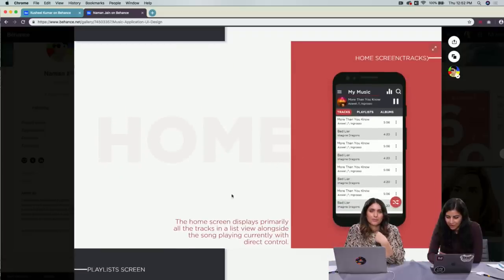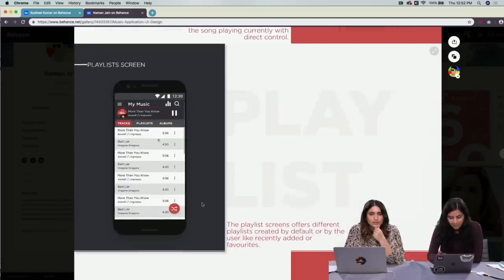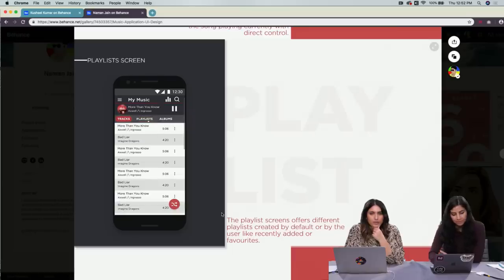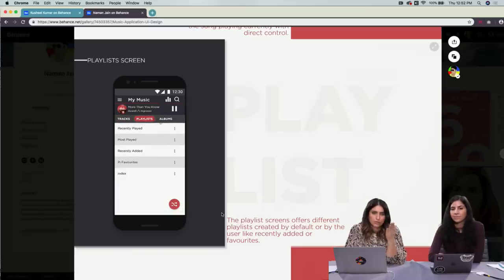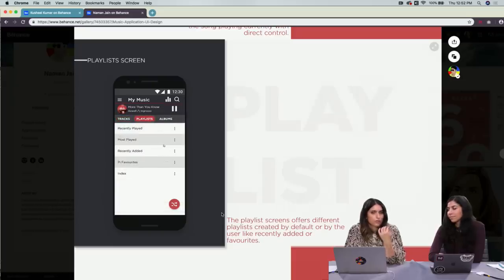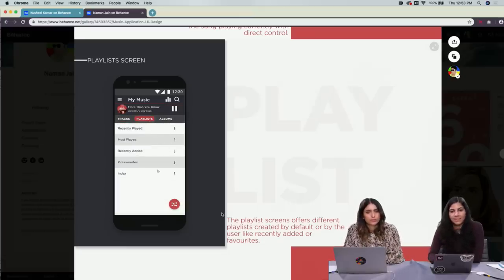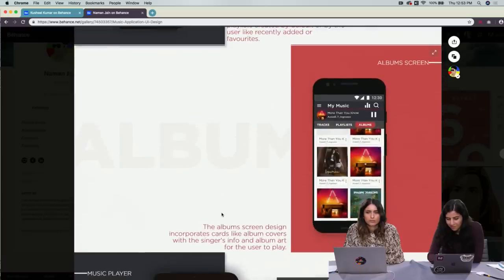Okay, home screen, tracks. This is nice. Playlist. I like your secondary menu. I like that you're taking advantage of the actual screen the user is on instead of making them scroll. That's a good use of non-scroll. How do you pack in as much information as you can without having the user endlessly scroll? Everything is right there. Awesome job. And albums.